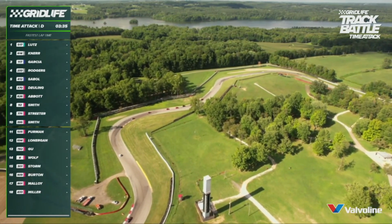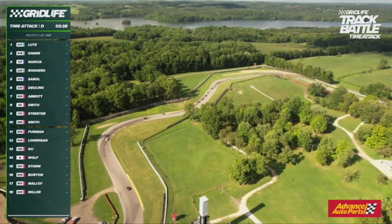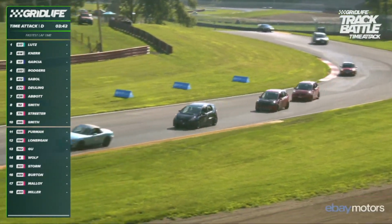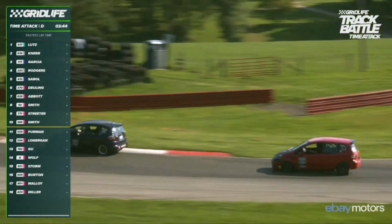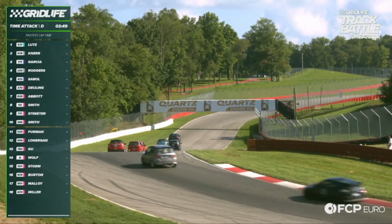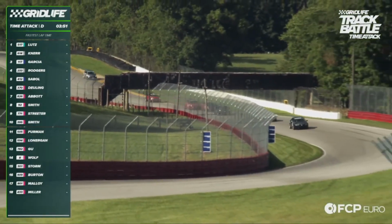And here he is. So Dooling, Abbott, Smith, Streeter in the Mini Cooper in the 771 car, about third or fourth in line there. That's a really unique choice. Mini Coopers, heavier, slower Miatas. You've got fits in this category. Mazda 2s. You could bring a Yaris. You could bring all sorts of stuff and fit right into this group.